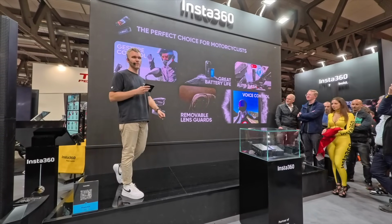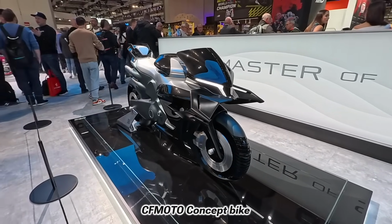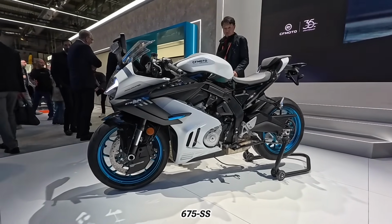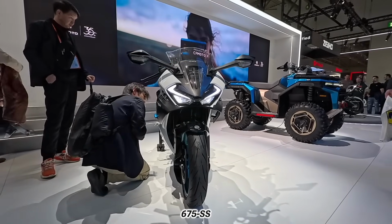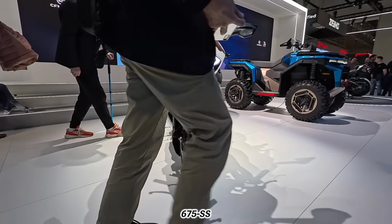Now let's get back to the bikes. CFMOTO, on the other hand, is launching 2025 models left and right, starting with the 675 SRR, or the 675 SS as it will be called on the US market. It's pretty clear that this is meant to be an R7 and a Daytona 660 competitor, and styling wise I think this is the best looking of the three.